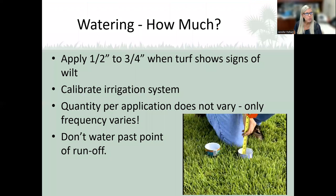So when we water, we want to only apply 1/2 to 3/4 inch of water when the turf shows signs of that wilt. We don't want to water less than that, and we don't want to water more than that. Now, if we water more than that, that's just a waste of water. If we water less than that, that's not going to go down deep enough for the roots that have started to dig deep into the soil. So we want to make sure that we water 1/2 to 3/4 inch of water, and that water's going to flow deep enough into the soil for the turf grass.